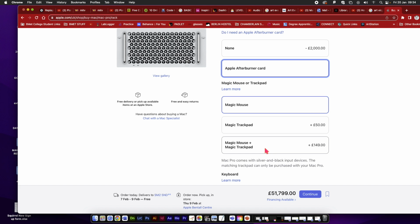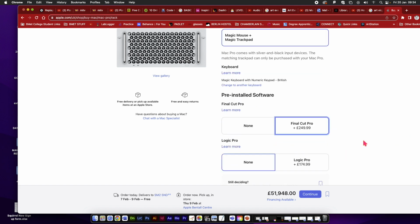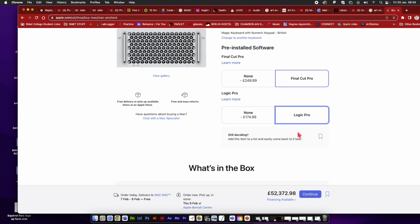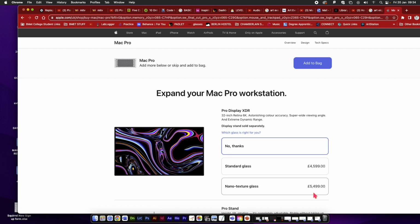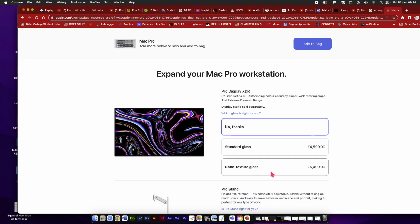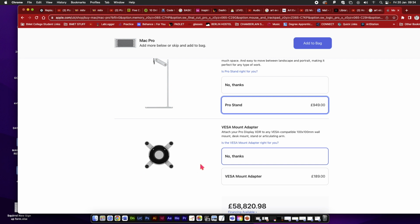Magic Mouse and Magic Trackpad at 149. Let's go for Final Cut Pro because we need to edit all the amazing videos on our big massive iMac, sorry. We've got our Mac Logic Pro, and our total figure is, hang on a minute, there's more. Let's go for Nano Texture Glass. Let's go for a Pro Stand. Let's go for a mouse adapter.